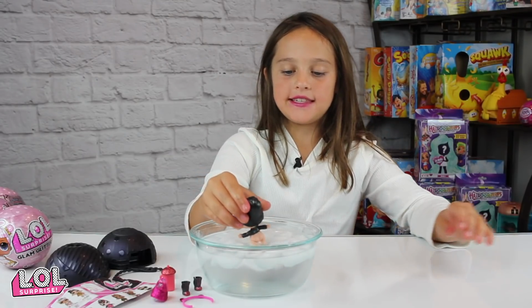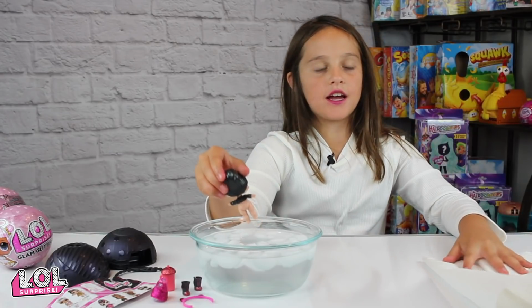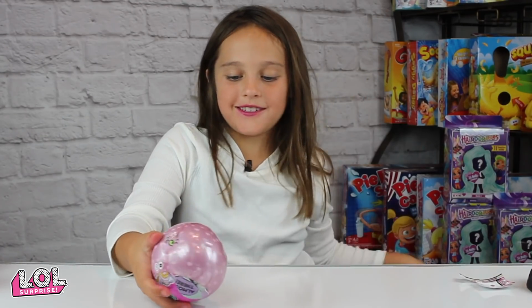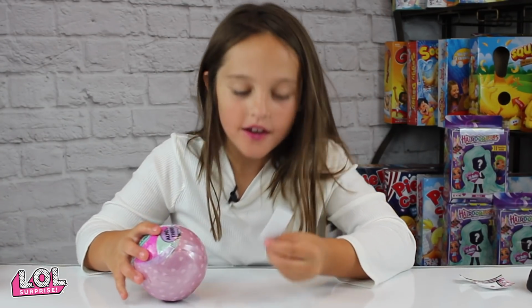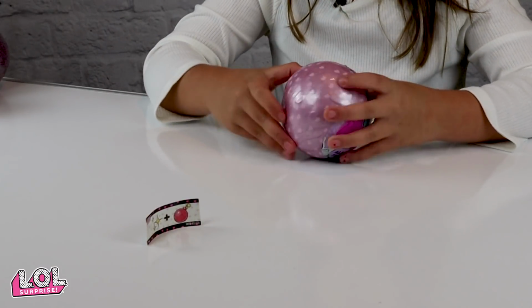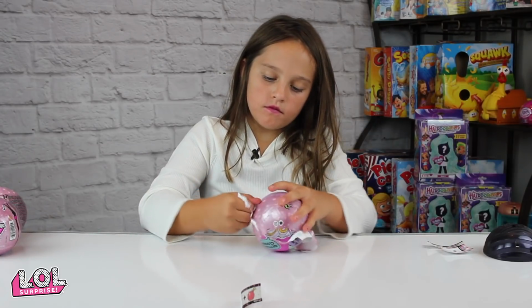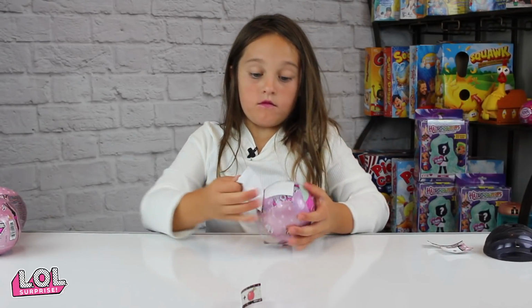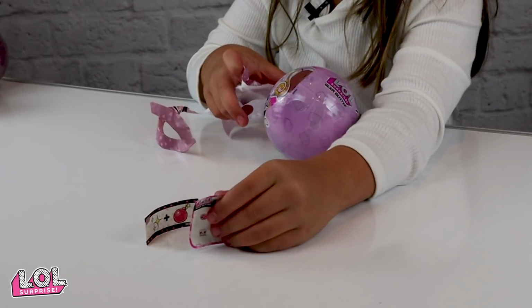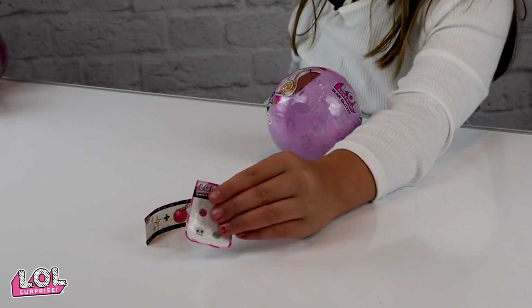Okay, so she pees. So let's put her off to the side and open another one. And we will dress them up at the end so you guys can see them dressed up. Okay, let's open our next one. Whoa, I'm so excited who we get this time. Her thing says Glitter Bomb. Whoa. Okay, and here's the thing that it says. Cry, spits, or color changes.